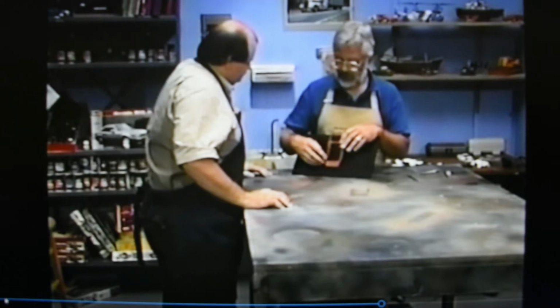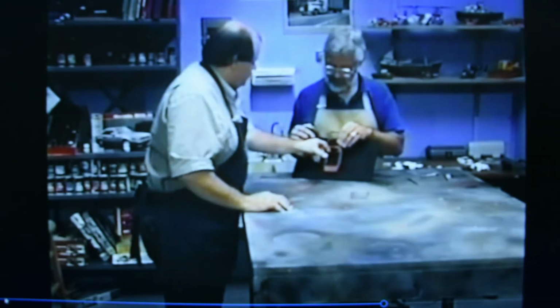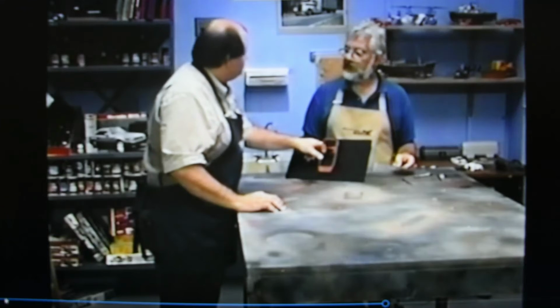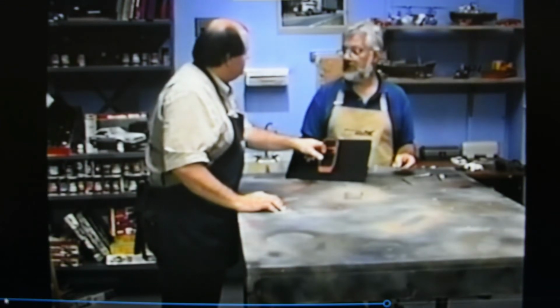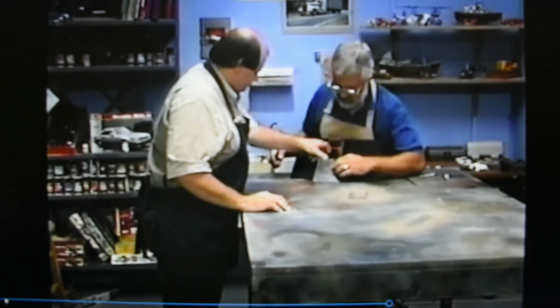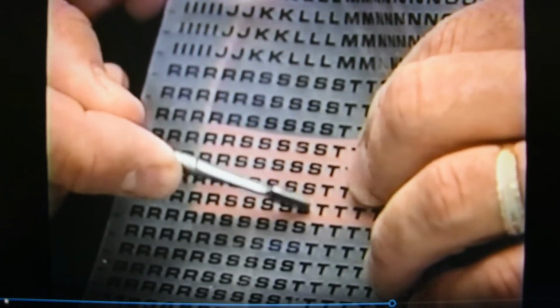And what we're going to be doing is applying the dry transfer letters to the trunk area. Okay. You just hold that in place, Mike. On the side. Yeah, no problem. Thank you. We apply the dry transfers with the flat side down. That's because the sticky side of the letter or number, whatever we're going to use, is on the flat side. So what we do is position the dry transfer letter where we want it on the trunk and use our burnishing tool to rub it in place.